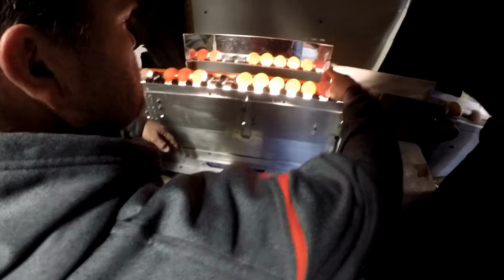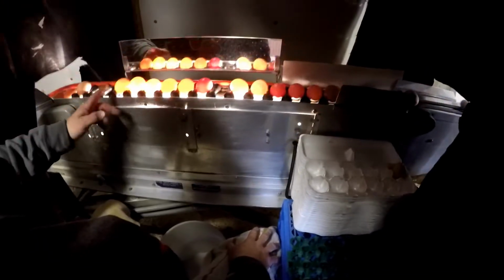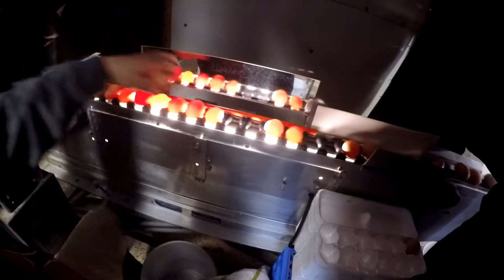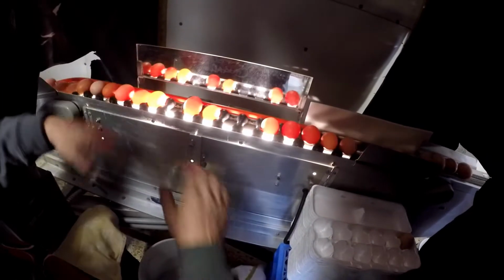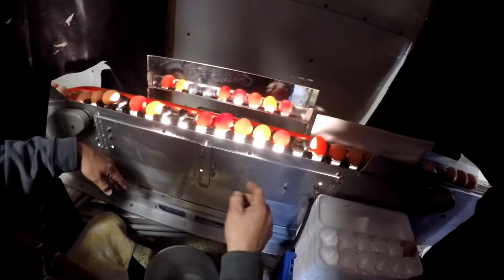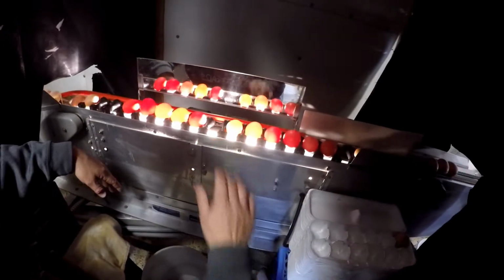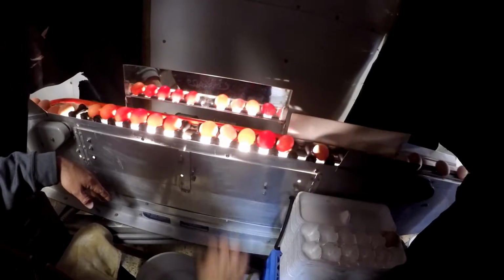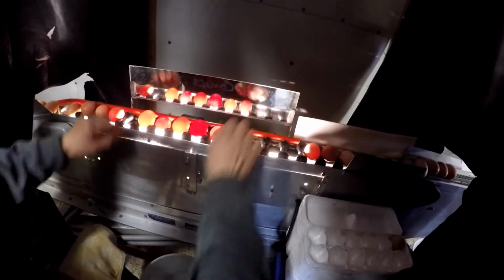And then Chris is watching for, what are you watching for? Well, if you see that air pocket, it tells you how old the egg is. That one's a little larger, but it's still fine. Looking for cracks, looking for blood, looking for any abnormality that should not be there. Like that one's cracked. Barely see it.